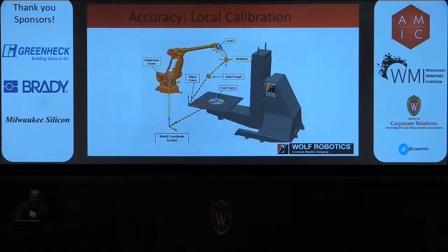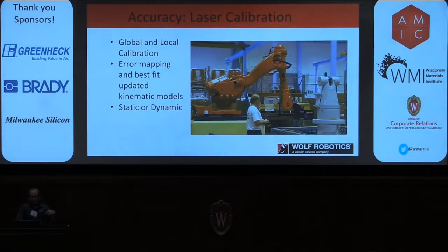Also, accuracy. Teaching the robot local coordinate systems is one of the tools that we use. The robot's going to be much more accurate in a small area. So that's how we can improve the accuracy a lot. There's other tools out there. This shows a laser tracking system on the robot. There's a receiver and sender there, and you can go through that up front when you build the robot.